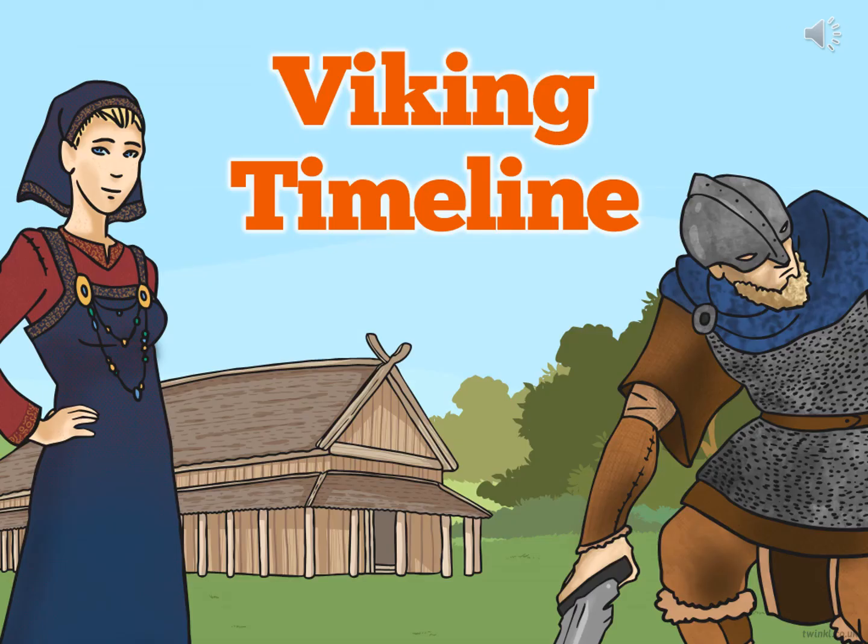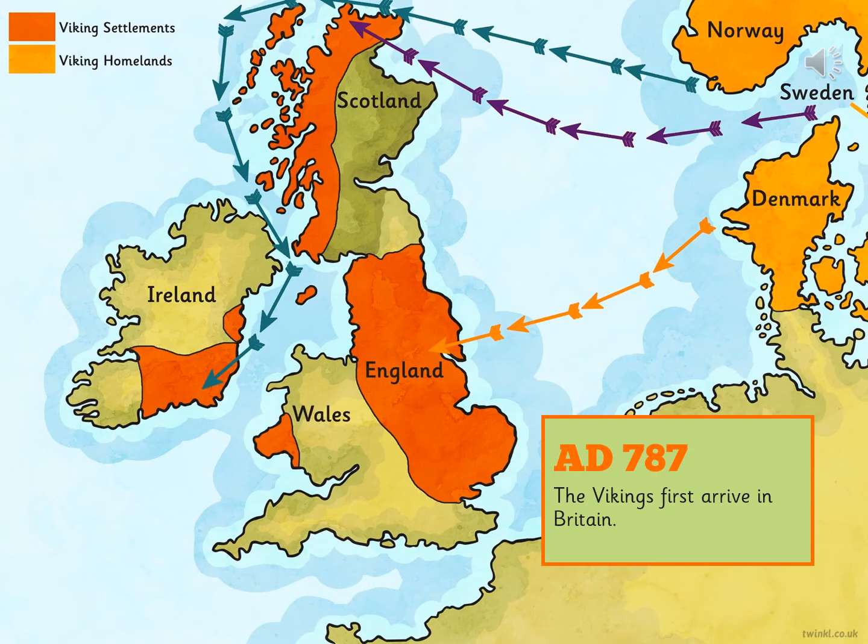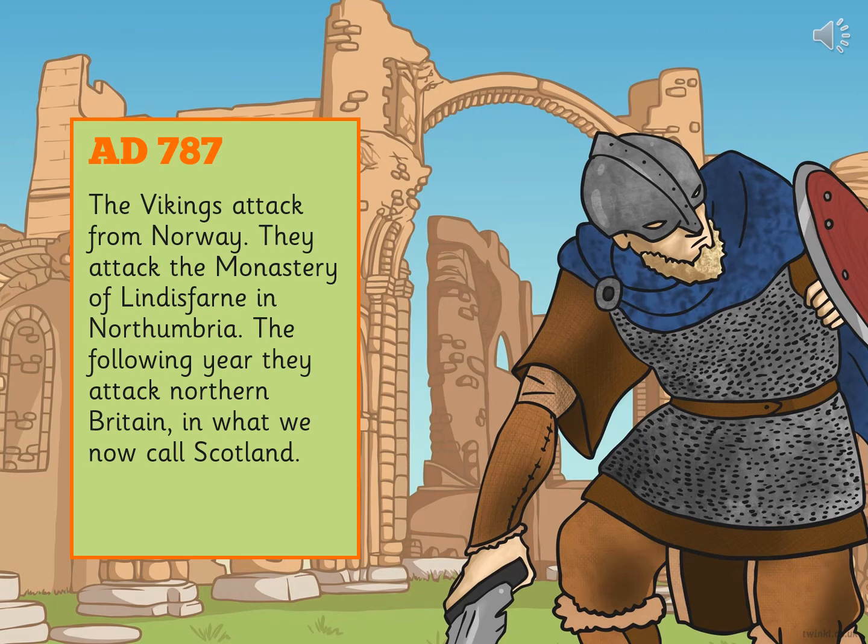We're going to have a look at the Viking timeline. Make sure you make notes in your home learning book as we go through this, as this may come in handy later on. In 787 AD, the Vikings first arrive in Britain. They arrived from Norway, Sweden and Denmark and travelled to England, Scotland and Ireland. In 787 AD, the Vikings attack from Norway. They attacked the monastery in Lindisfarne in Northumbria. The following year, they attacked northern Britain, in what we now call Scotland.